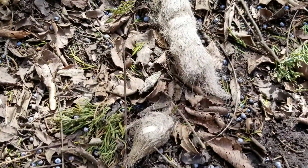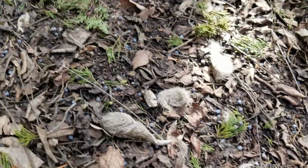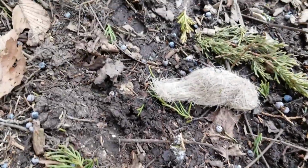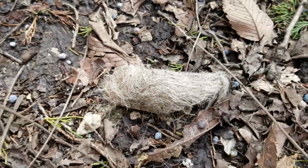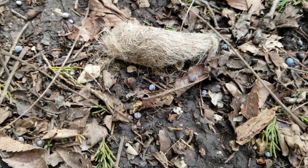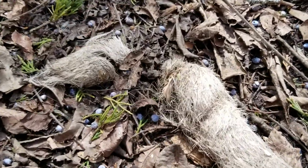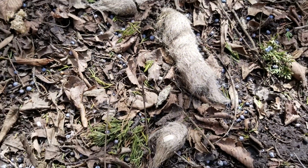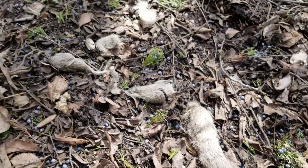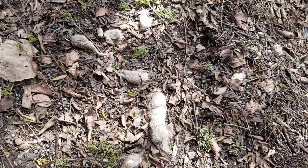Well, I just happened to cross these little fuzzy things, which I'm pretty sure is kind of broken down coyote poop. Looks like a coyote was eating a rabbit and then pooped out the fur, and then the rest of it's all kind of broken down and washed away, just leaving those little furry things there.